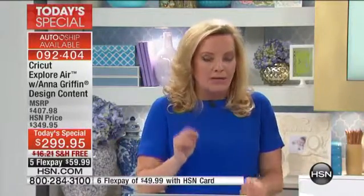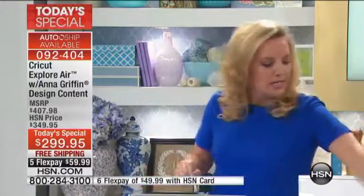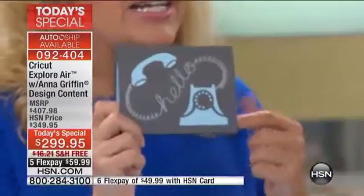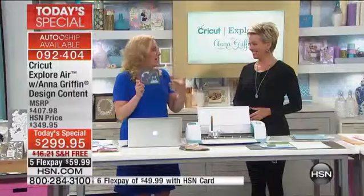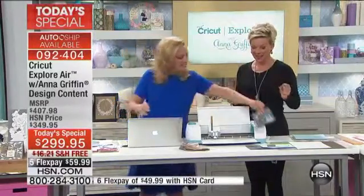Right out of the box, you're going to get the Explore home, and you're going to take it out of the box. It's going to walk you through step-by-step how to connect it to your computer. It's going to connect with Bluetooth technology. You're going to set up a Cricut.com account, and in 5 minutes or less, you're going to be cutting your first project. You're going to draw and cut at the same time, and you're going to get the full experience. This is your first cut right out of the box. Fun is right.